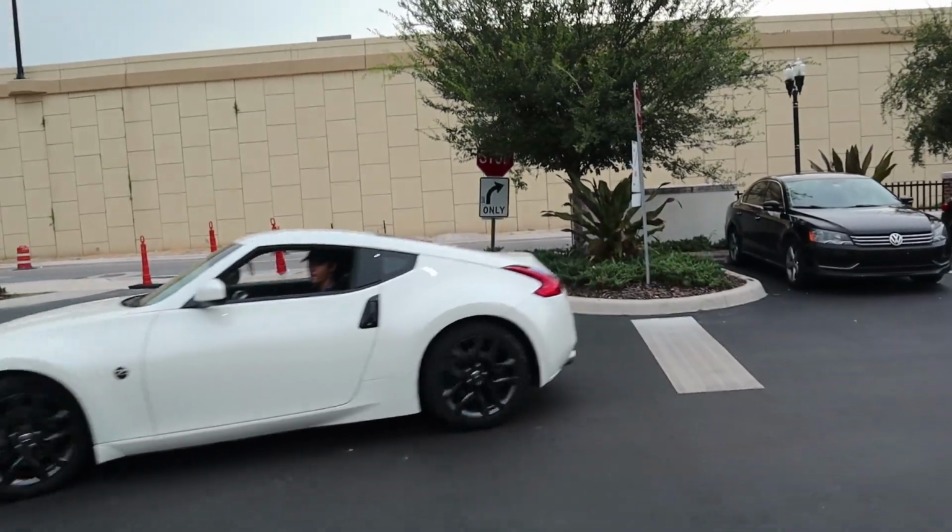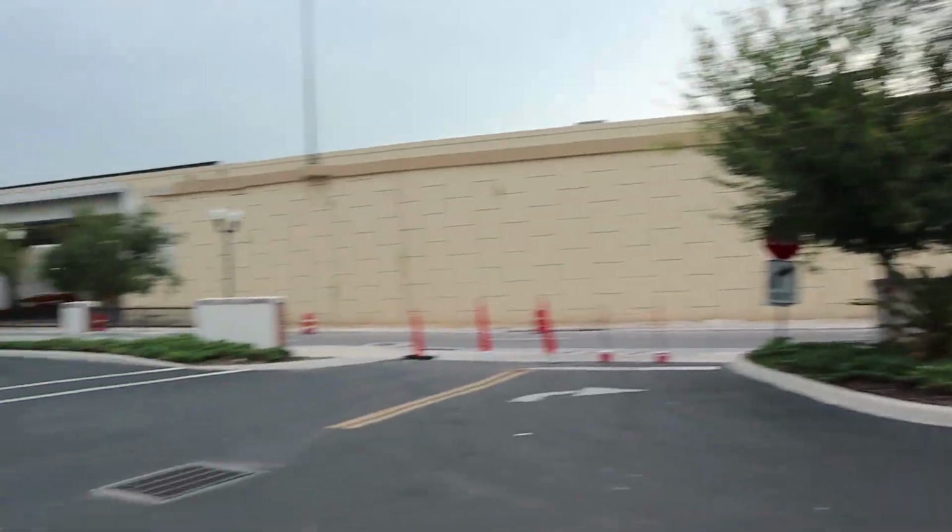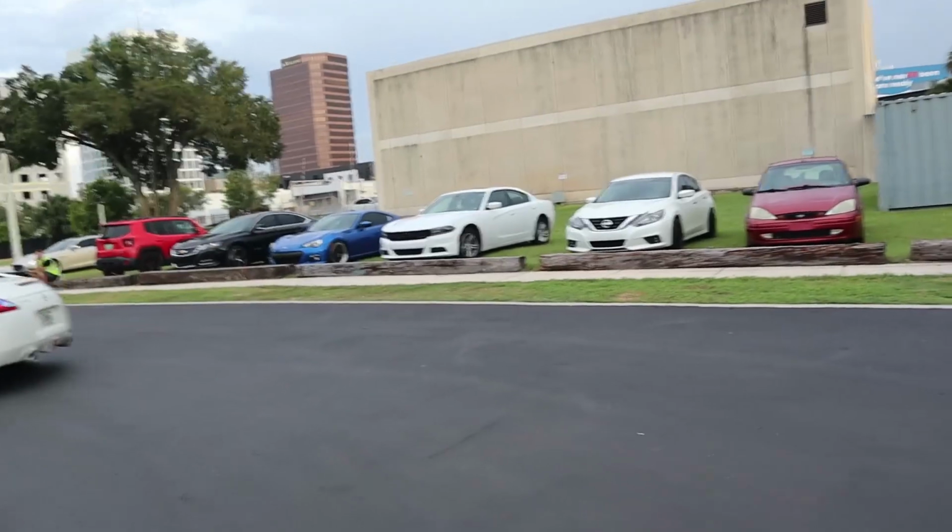All right, but I'm gonna go ahead and take a look at these cars. There's a lot of cool Z's so far, mostly Z's. We got some Q's over there as well, so let me go ahead and show you guys. Alright, Central Florida Z Club. We got some other people showing up.